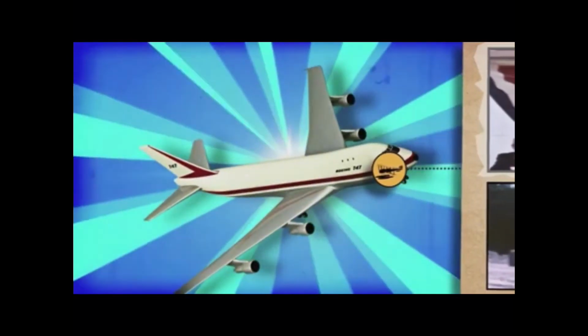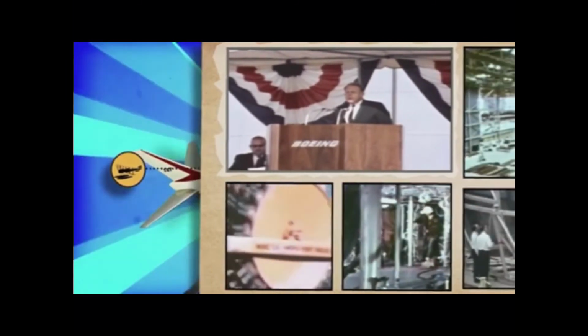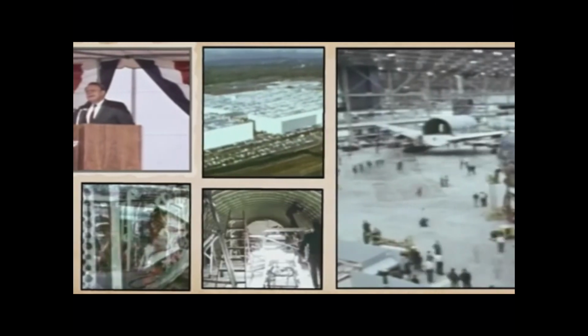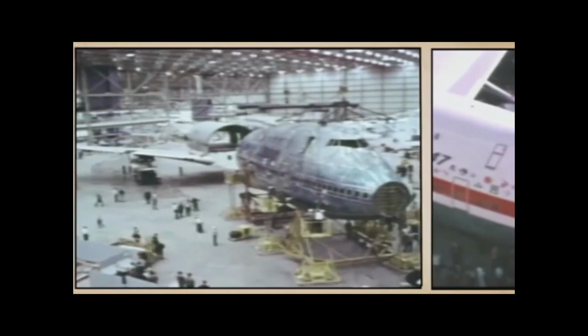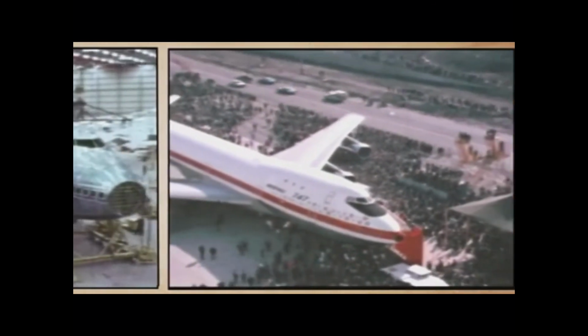But to turn the design into a plane, Allen turned to the team's 747 program manager Malcolm Stamper, who would dub them The Incredibles. Starting in September 1967, working from 75,000 drawings in the world's largest building, it took just 16 months to have the 747 ready for its first flight. That came on February 9th, 1969.